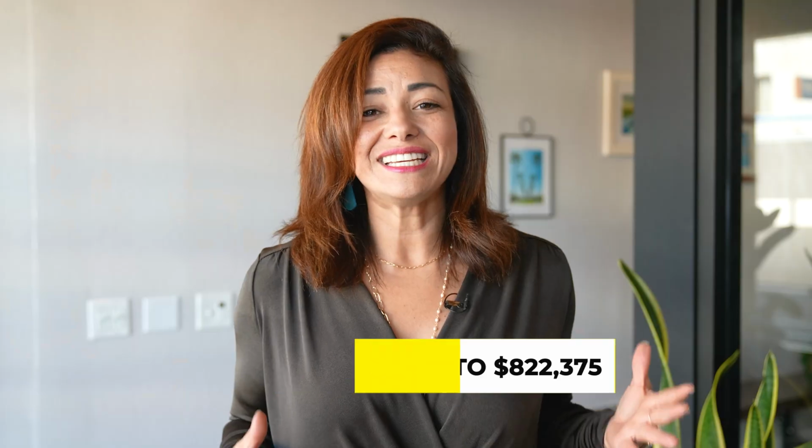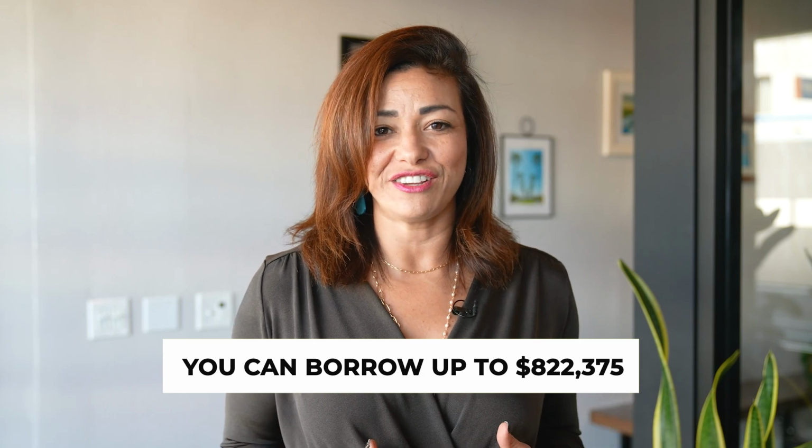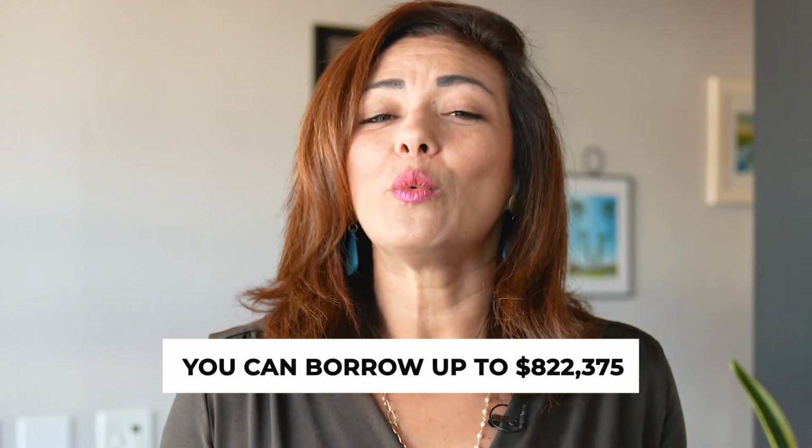And how much can you borrow from a lender? Okay, it's been rumored that loan limits are set to increase in 2022, but they haven't been released yet. So let's just talk about the numbers that we have right now. Today's loan limit is $822,375. And that's how much you can borrow when you're purchasing a property.